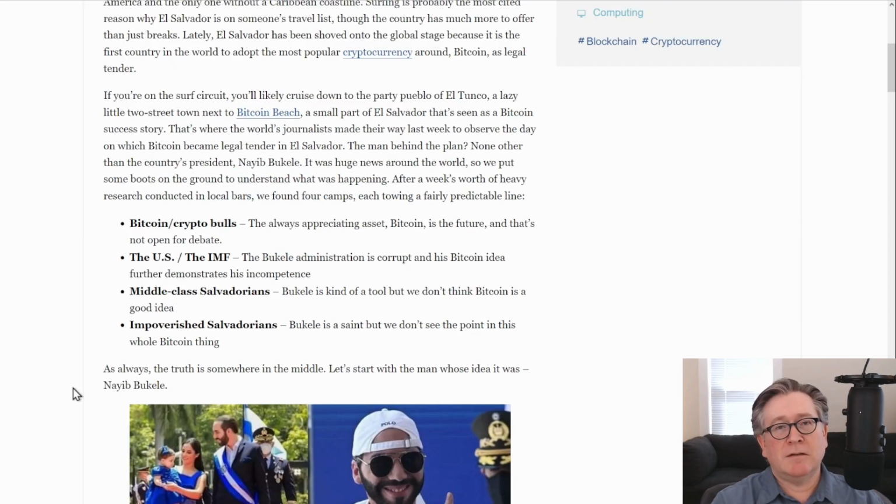Salvadoranians have divided themselves into about 4 camps. The Bitcoin bulls, who are excited about Bitcoin and they expect it to go up forever. The US and the IMF, who are poo-pooing this idea especially because the US federal government is not too keen on Bitcoin. Then middle-class Salvadorians or Salvadoranians who don't want it, and impoverished Salvadorians who don't get it. And just because they don't get it doesn't mean that there's something to be got. I'll just say that to be fair.